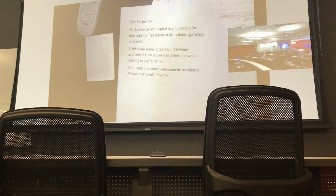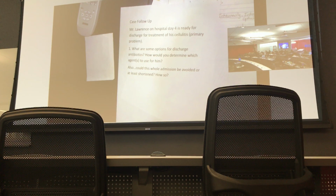I think Doxy would be fine. Trimsulfa would be fine. What about linezolid? This guy got admitted to the hospital for an MRSA abscess. Linezolid's not printed there, but would you expect linezolid to work? Yeah. So what's wrong with linezolid? Side effects? Yeah, side effects, right?